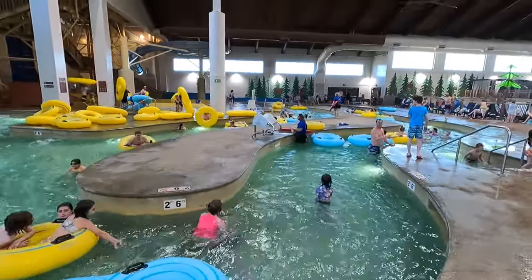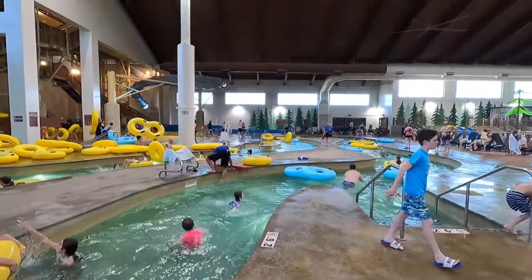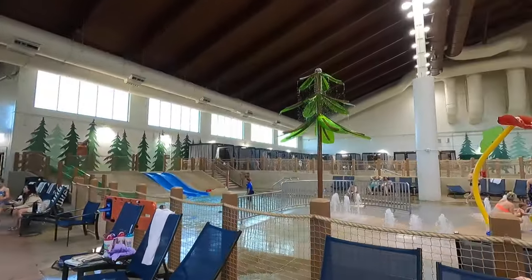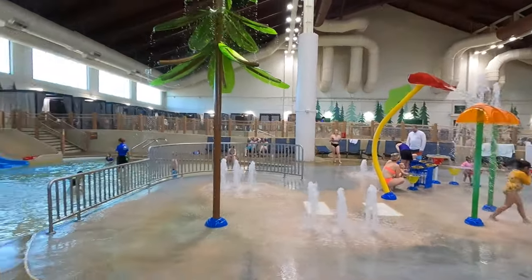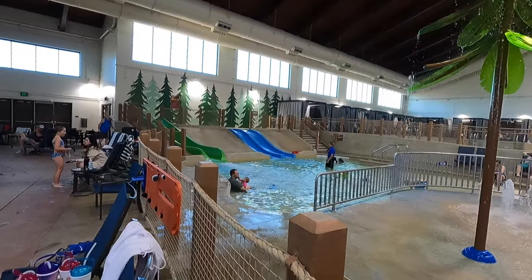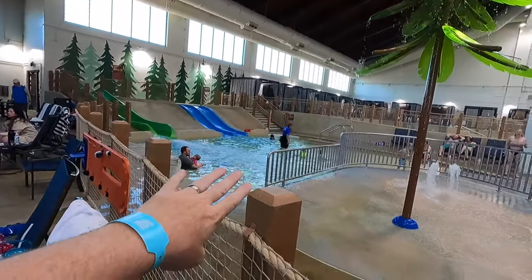There's the lazy river. We have to go all the way around the lazy river, it looks like, to get over to those slides. Over to our right is like a toddler area. Nice little splash features. Some small water slides over there for the toddlers to enjoy. And it looks like a 1-foot, 3-inch deep pool right here.